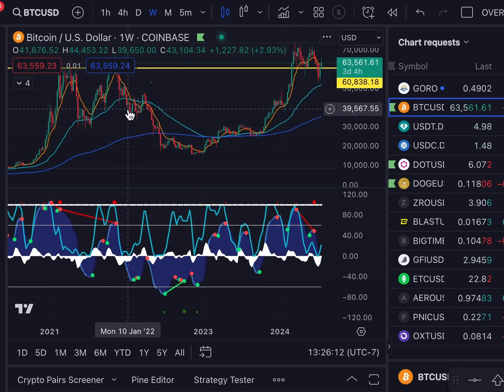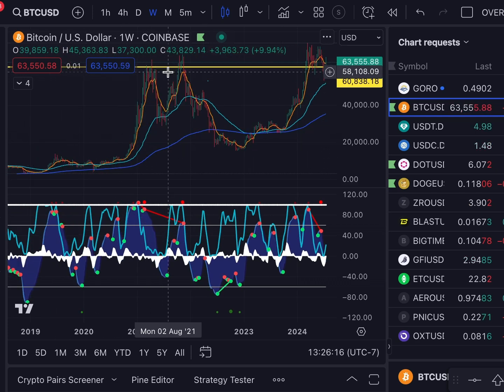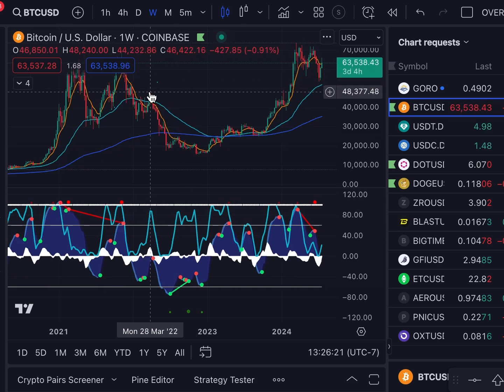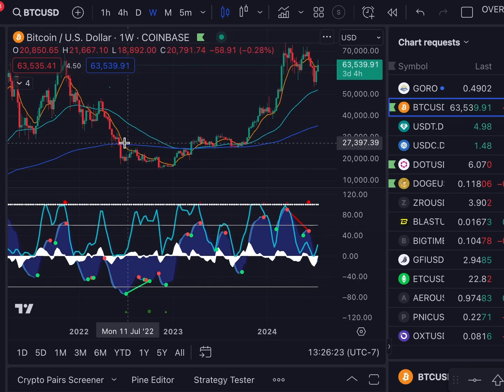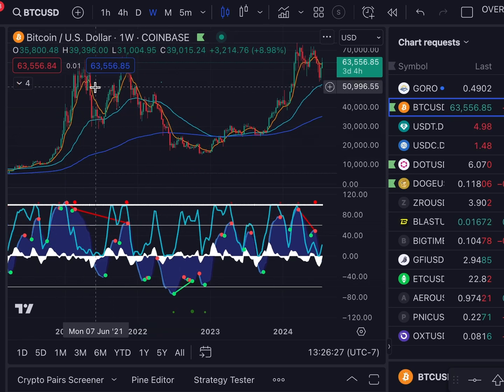You can see what happens when we get down below that EMA. We get really overextended here, just like we did in the last bull market. This was crypto in 2021. Everybody was losing their minds, everybody was having a good time. The market just was going up, up, up.